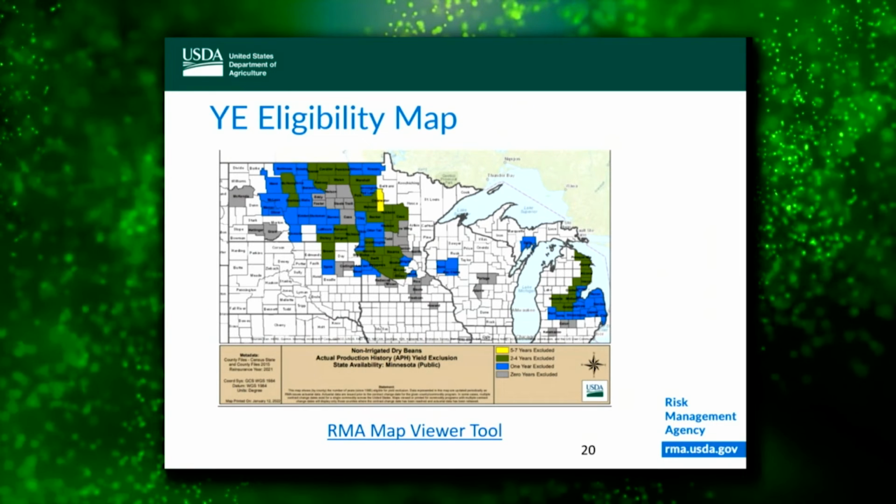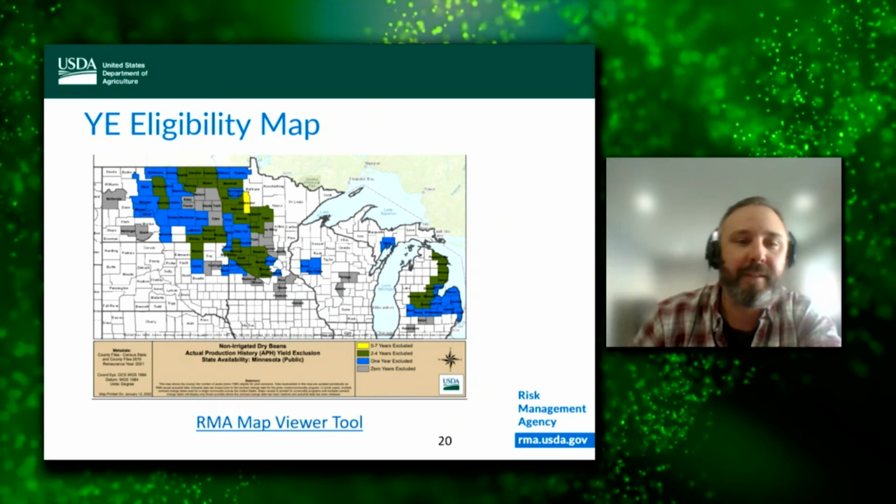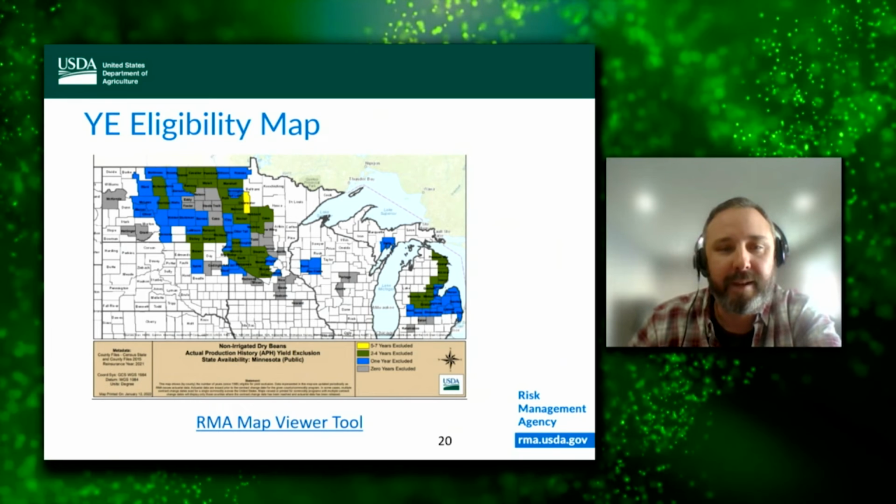This is just a map showing, also from our map viewer tool, the different counties which have years that are eligible for this yield exclusion. You can see it looks like, I think it's Clearwater County there in yellow, means there's 5 to 7 years that qualified for yield exclusion. We have a bunch in green with 2 to 4 years, and then some blue where it's 1 year. So again, it could have occurred in that county or in the county next to it, making it eligible.